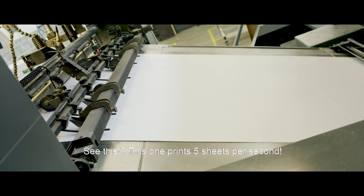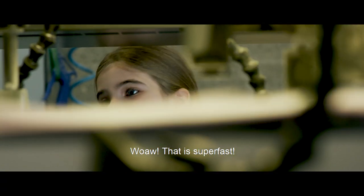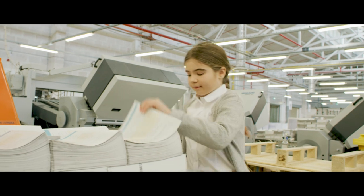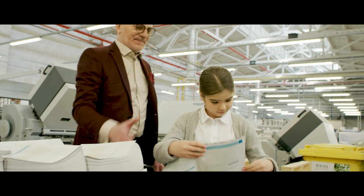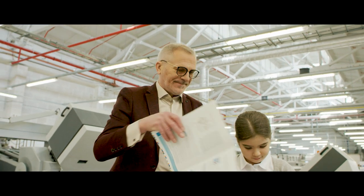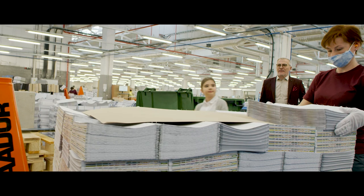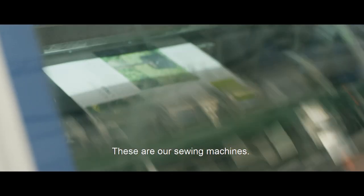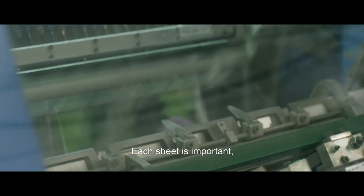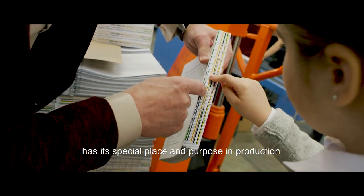See this? This one prints 5 sheets per second. Whoa, that is super fast. Keep it neat. What are those? These are our sewing machines. Each sheet is important, has its special place and purpose in production.